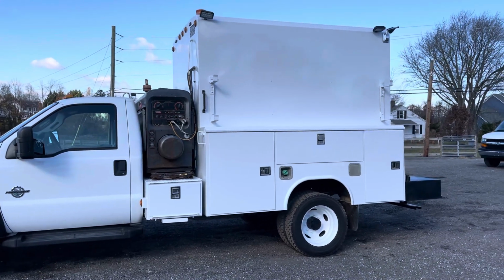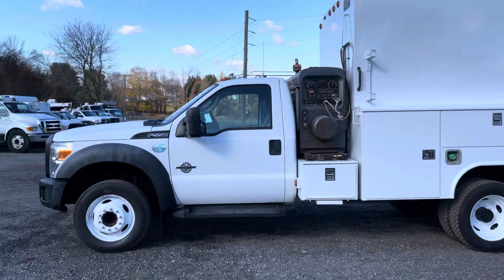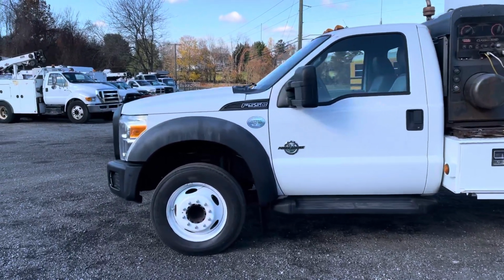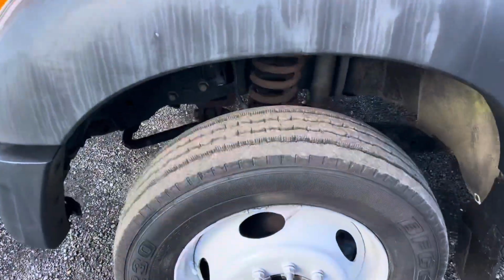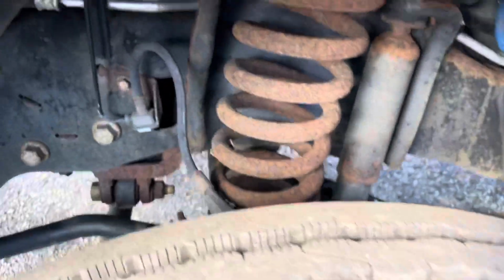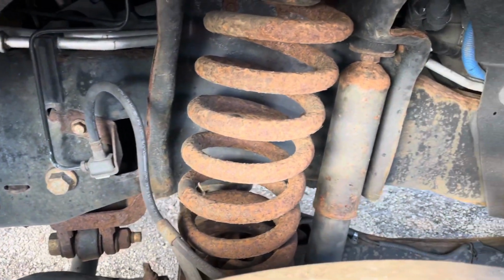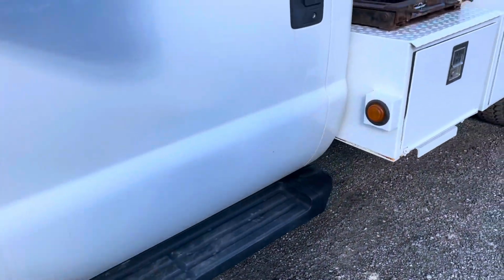Overall, the truck's in really nice condition inside and out, very cosmetically presentable, and overall in good condition. It runs down the road as it should. Overall, a pretty nice truck. All the tires are in good shape with deep tread remaining, appear to be in good working condition. Frame and underside, you'll see some light surface rust, but nothing out of line. For a Maryland truck, it's in pretty good condition overall. No major body rust or anything crazy.